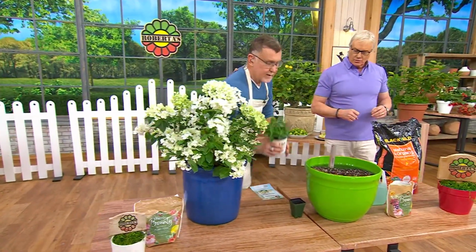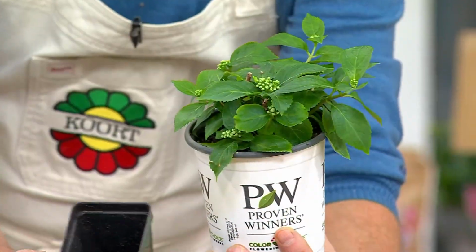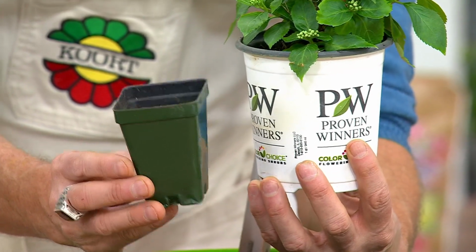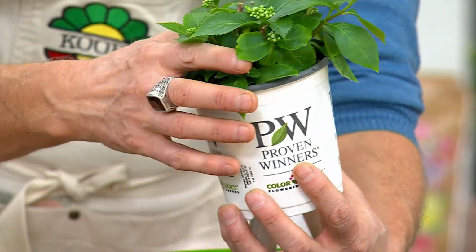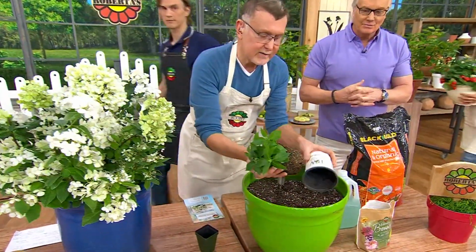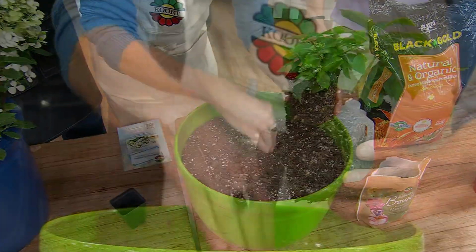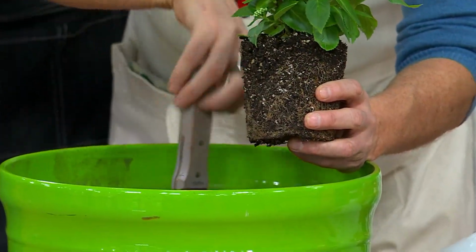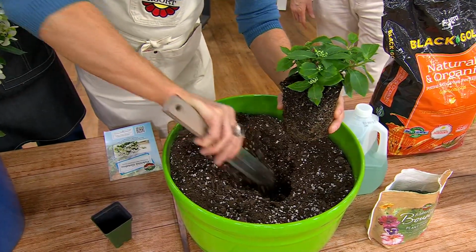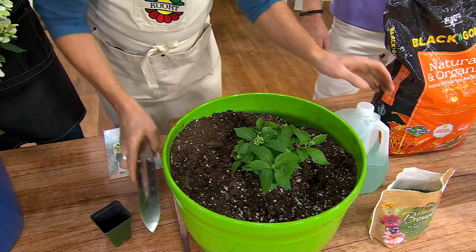So this is what you're getting. This is a quart size. That's big. It's not some little dinky pot. We've been growing them up to a year, and they're in short supply around the world. You're going to remove this from your container. Let me give you a tip. Water your plant here first, then water your soil second. Dig the hole twice the size of your root ball, bury it in, and then water it.